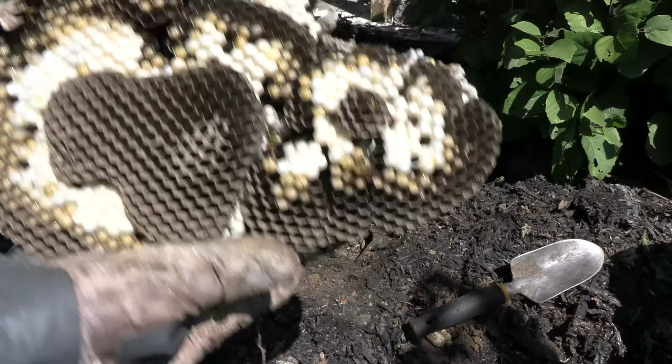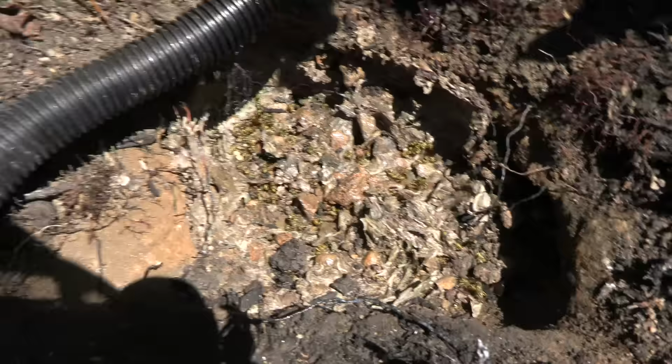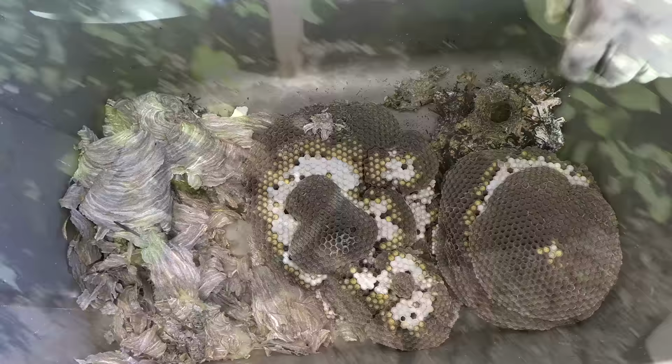This one's shaped a little different than a perfect sphere, because they had some roots to contend with and a bunch of stones. So this is after I got it home.